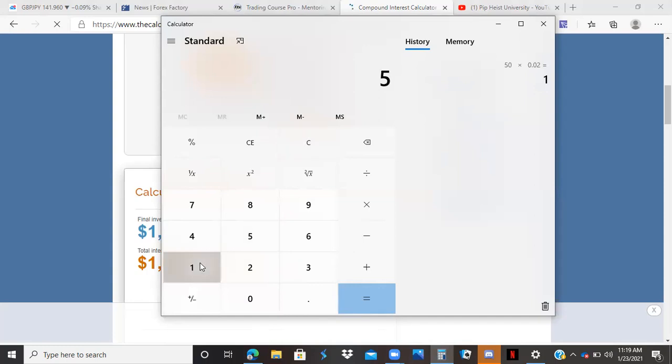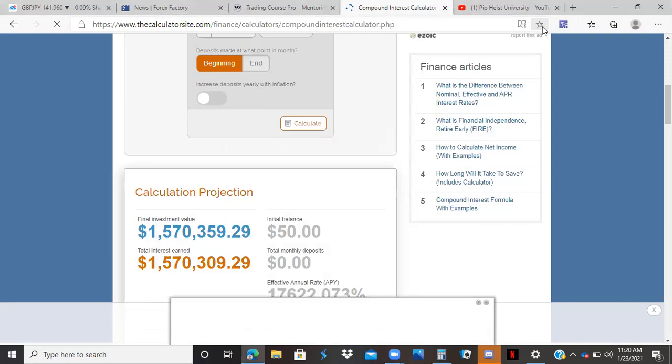$51 times 0.02 gives you $1.02. That is your goal for that day. You want to make $1.02. So the next day you want to add that $1.02 to the $51. Now you have $52.02. You want to continue to do that every day and stick with your goals. So that is really what I wanted to talk to you guys about.